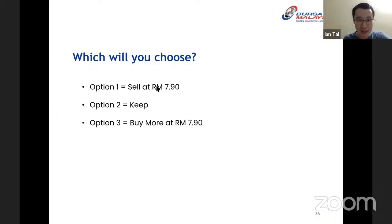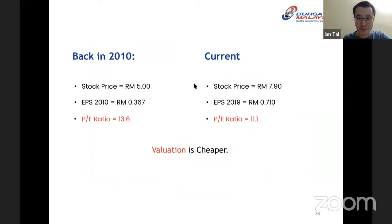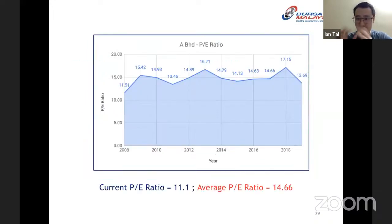Okay, so option 1 will be out, and now it's just option 2 and option 3. So which one is actually a better option? I'll be more likely to choose option 3. But let's see. Let's play along. And once again, like always, don't just take the current valuation. I will still use the latest 10 years of PE ratio figures, all right, to look at whether or not the current PE ratio is above or below its average PE ratio. Okay, let me explain.